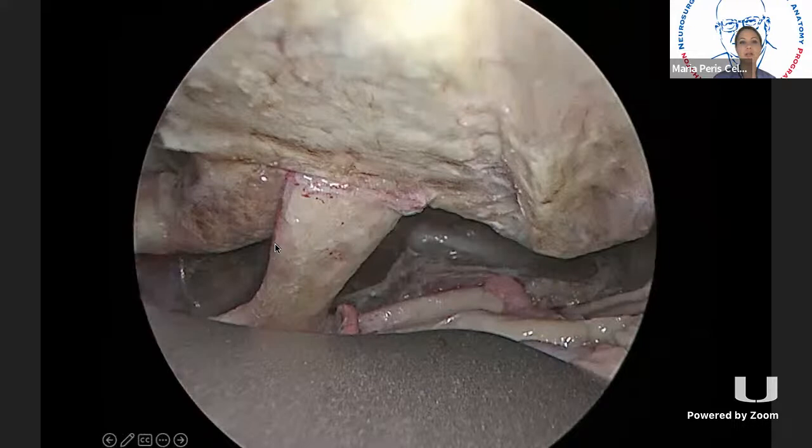This is another view, better looking at the chiasm. So we see the optic nerve on both sides.